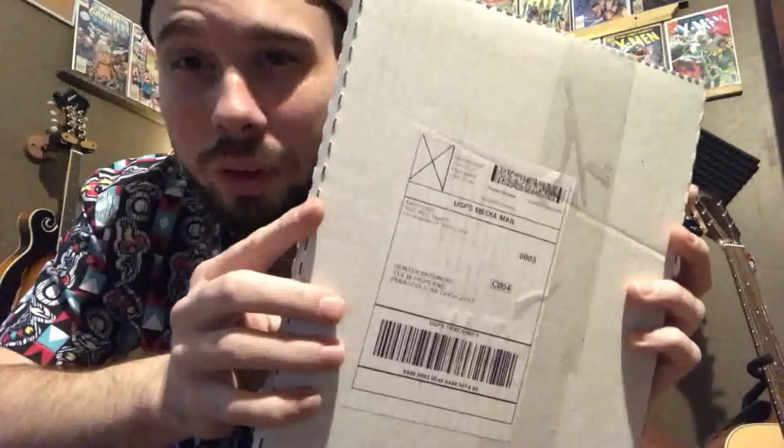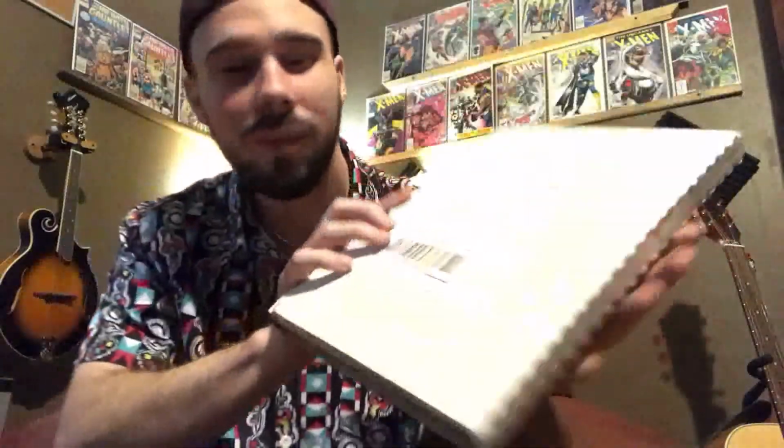Thank you, Seeker's Eye Comics. Appreciate that. The next package we have is from Kevin Cogill from eBay. And these are two issues of Uncanny X-Men. So let's dig into it.